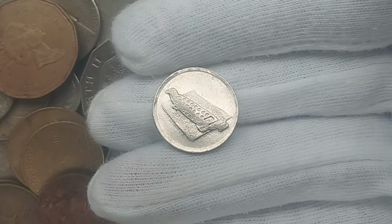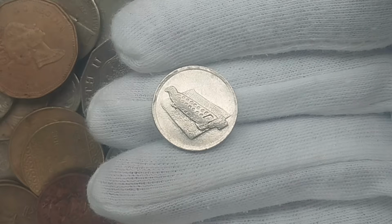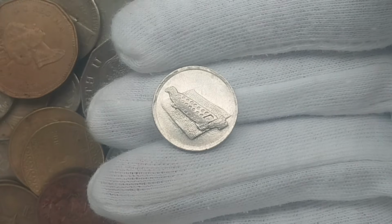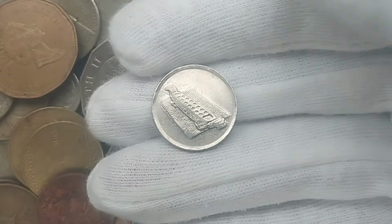Cultural symbolism of hibiscus. The hibiscus on the obverse is more than just a decoration. In Malaysia, the hibiscus is a national emblem, chosen officially in 1960. It represents the courage, strength, and unity of the Malaysian people. Its bright red color in real life symbolizes vitality and determination.